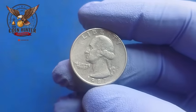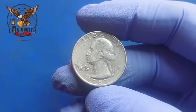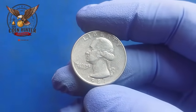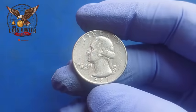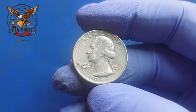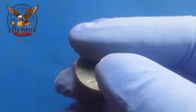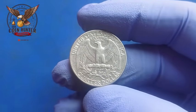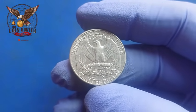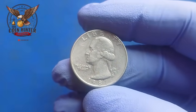surfaced, this one in even better condition with spectacular original luster and eye appeal, and it was sold through a private treaty sale for a price that insiders claim reached $135 million, making it one of the most valuable coins ever sold. Now you might be wondering, how can I find one of these coins? How can I tell if the quarter in my hand is worth a fortune or just 25 cents? The key is knowing what to look for.